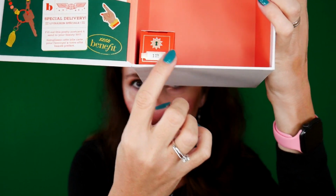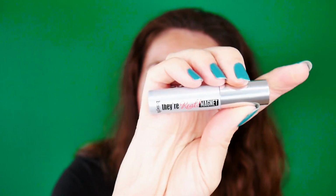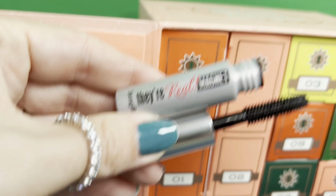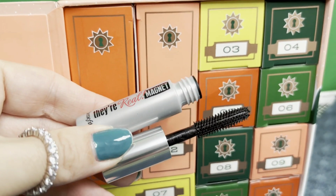We have finally reached day number 12. Wow, I always wanted to try this one. This is the Real Magnet Mascara. I think this was somehow compared with the Sky High from Maybelline. I'm very excited to start using this mascara.